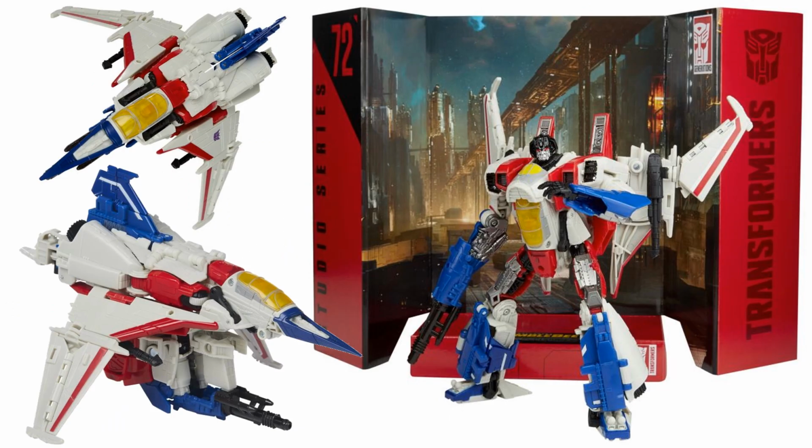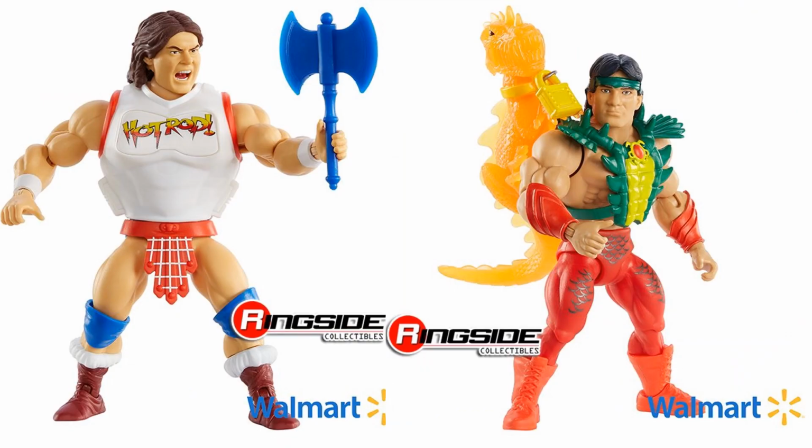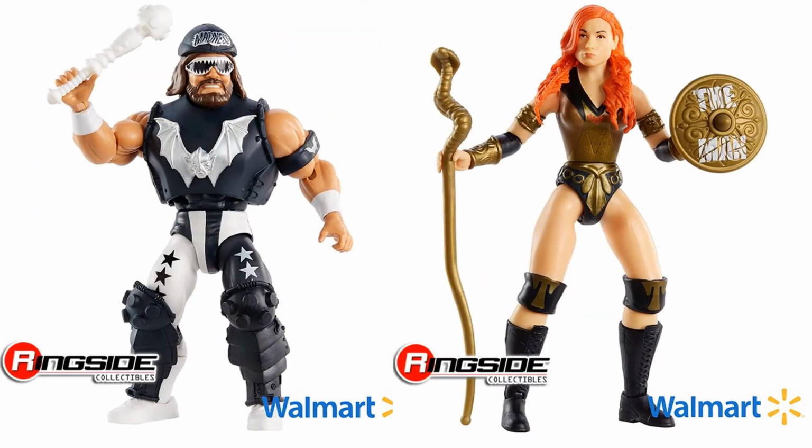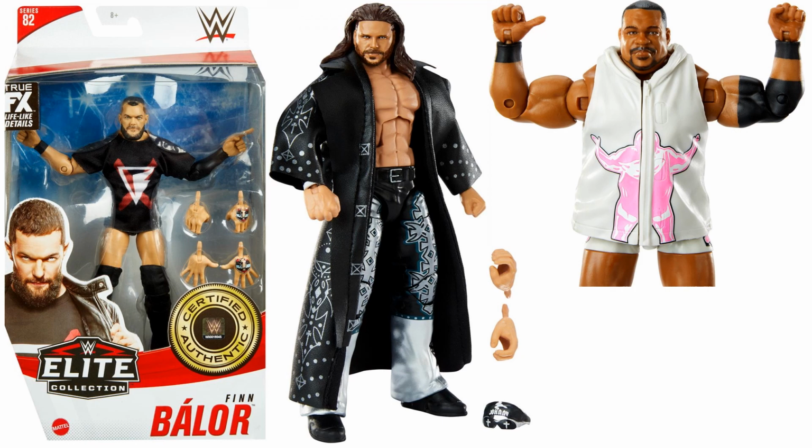Transformers Studio Series number 72. You got the Voyager Starscream. And then from the Masters of the WWE Universe, we've seen these before, but these are actually the figures now. We saw the kind of animated pictures of what they were going to look like. So we got the Rowdy Roddy Piper, the Dragon Steamboat, Macho Man as Hordak, and Becky Lynch as Teela. It's not bad. I like the way these look. And then sticking with wrestling, we got the Finn Balor Elite Collection, the John Morrison, and the Keith Lee.